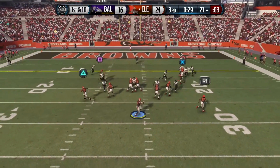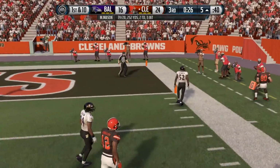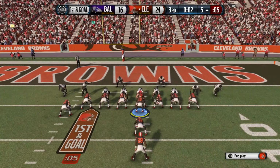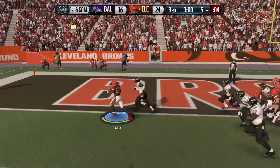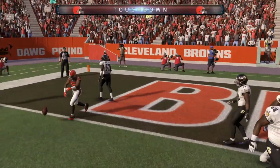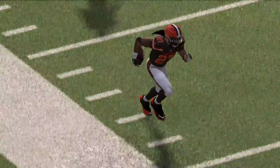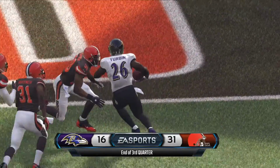1st and 10 from the 21. Mason will fire it out to the sideline, and it's caught by Brady Blake out of bounds at the 5. And the Browns will have 1st and goal. And they'll pitch it out to West, and he'll get the edge here and into the end zone for the touchdown. Cleveland on the board again. And after 3 here in Cleveland, the Browns lead 31-16.